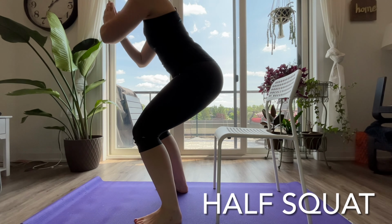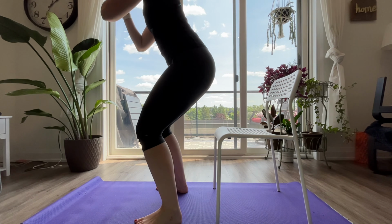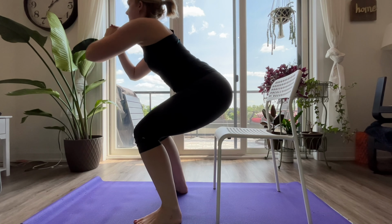A more advanced exercise here is a half squat. You can see me using the chair as a method of feedback for how far to go down. I'm bending at my knees and hips, while keeping my chest and low back straight.